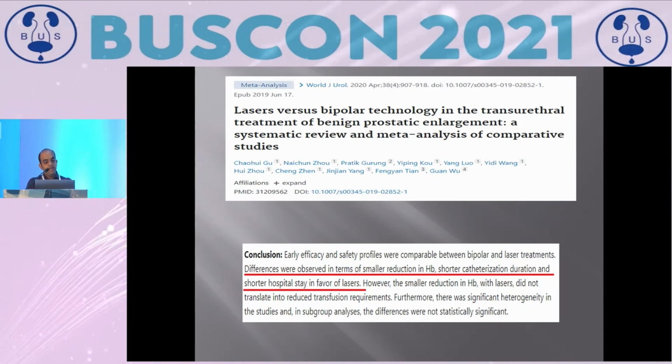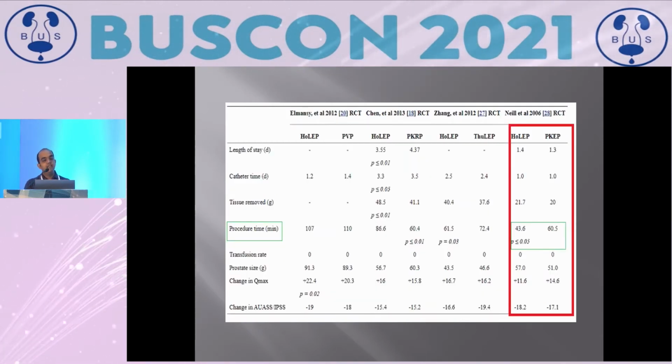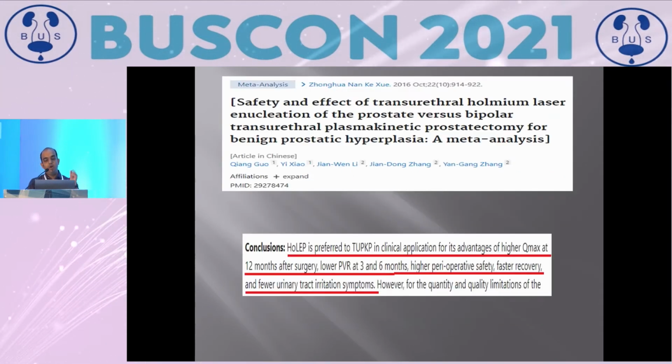This is a meta-analysis showing that there was a significant difference when HoLAP was compared to bipolar TURP in terms of smaller reduction in hemoglobin, shorter catheterization duration, and shorter hospital stay, all favoring the laser. Another meta-analysis showed the operative time was much less in the HoLAP group when compared to the bipolar TURP group, approximately 15-20 minutes less in the HoLAP group.